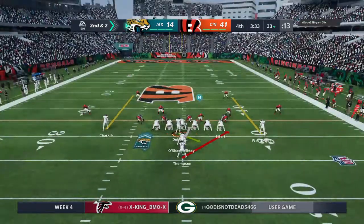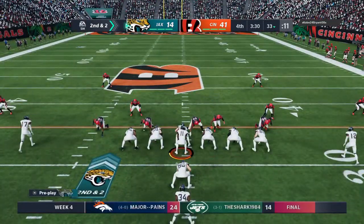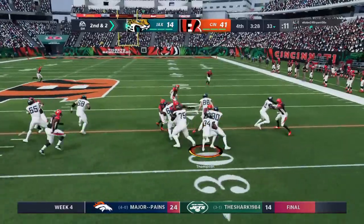Still want to attack. We'll see how they attack him here. Here's a 2nd and 2 now from the 33. Hand off to Thompson.